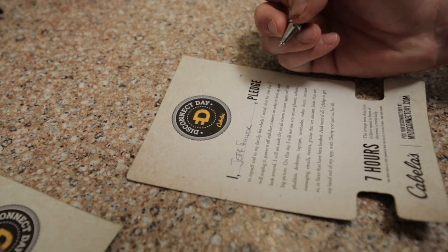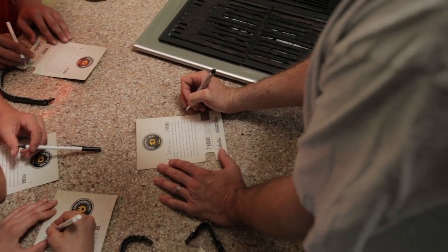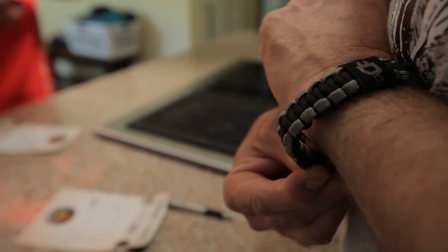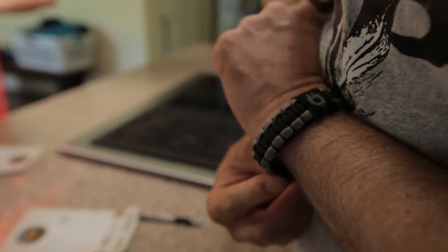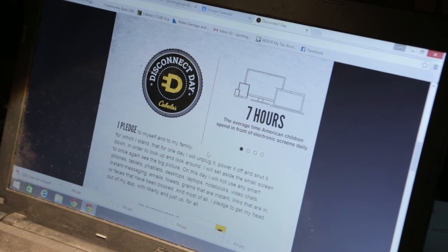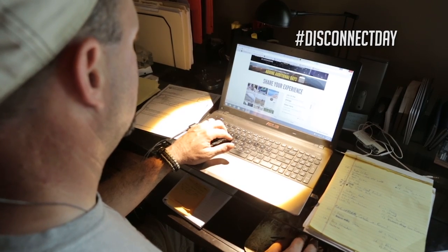So, with that said, we've got some events planned. We're gonna go in, you're gonna sign your pledge cards, and then we're gonna have a day of family fun. Does that sound good? Yep. Participating in Disconnect Day is really easy. You can visit a store where you can pick up your pledge card and bracelet, or you could just go online and fill out your pledge there. If you do participate, put your pictures up on social media with hashtag Disconnect Day.